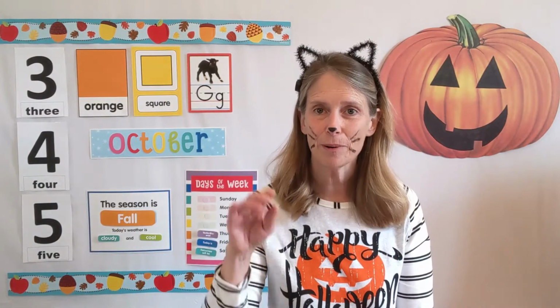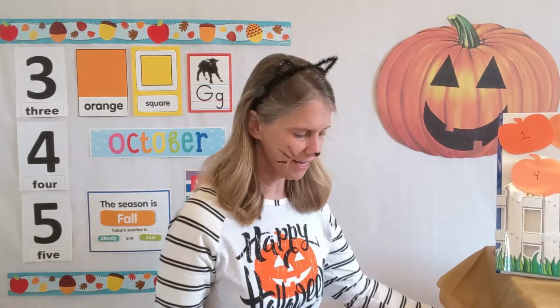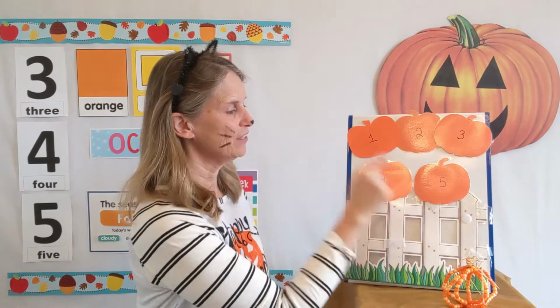Okay, so for our party today, like I said, I want to do some movement with you guys. You remember our 5 pumpkins? Well, I have some. Let me grab them. These guys aren't so little though, not on this fence, on this gate. They're kind of big. Can you count these numbers with me? Let's see, it says 1, 2, 3, 4, and 5.